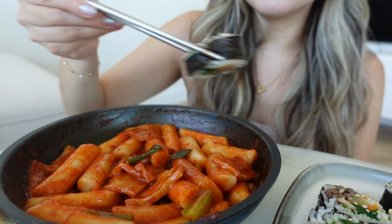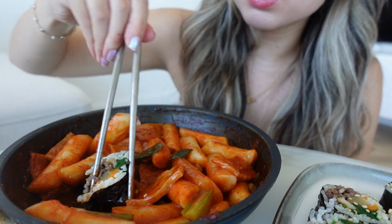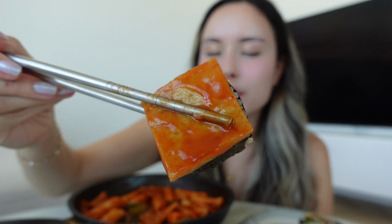For today's brunch, I made tteokbokki with kimbap. And this is such a good combo because I can dip my kimbap in the tteokbokki sauce. And this is Korean fish cake. I also made some extra kimbap for tomorrow's lunch at work.